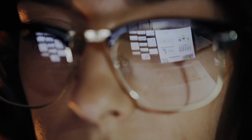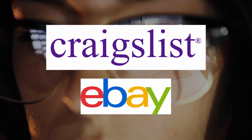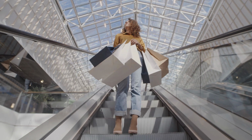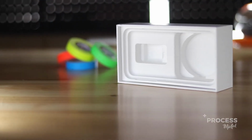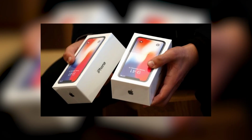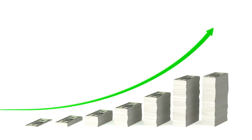Visit online marketplaces like eBay or Craigslist, and you'll find numerous listings for empty Apple boxes. These boxes are sought after for a variety of reasons. Some buyers may have lost or damaged their original packaging and want a replacement to maintain the value of their product for resale. This is because second-hand Apple products with their original packaging often command higher prices than those without.